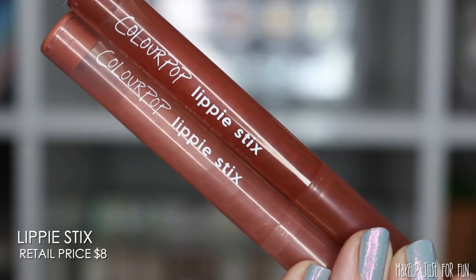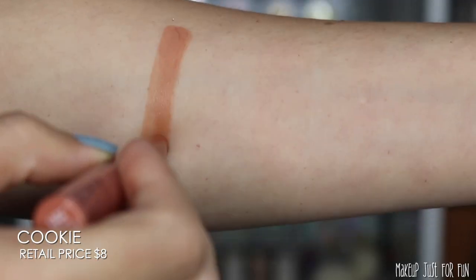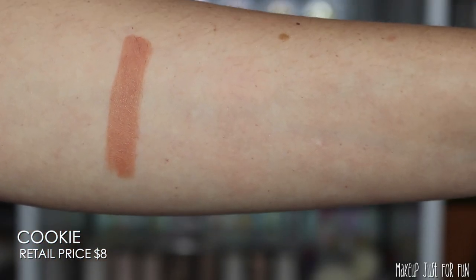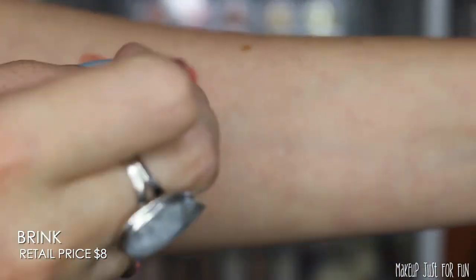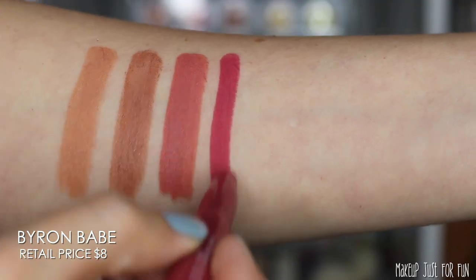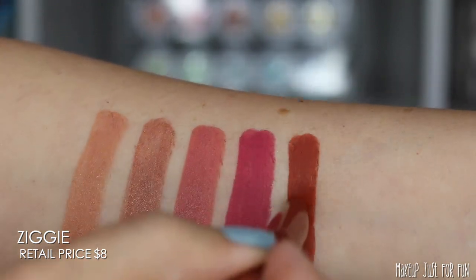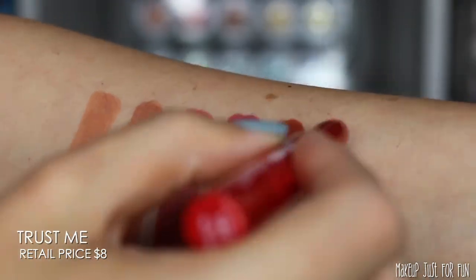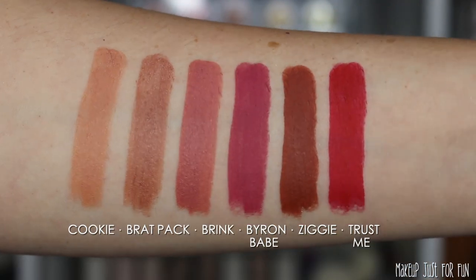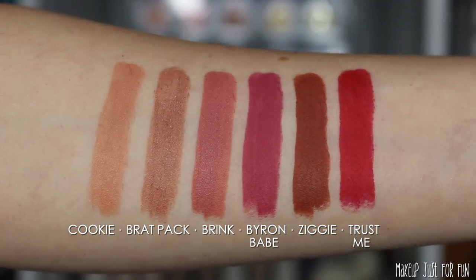And last but never least, one of the OG ColourPop lip products are their Lippie Sticks. I absolutely love the Lippie Sticks. These are a product that have really stood the test of time. A lot of these colors have been around for a really long time. And obviously, I love Lippie Sticks because, as you can see, half my favorites video is gonna be Lippie Sticks shades. They just got this fancy new updated packaging, but a lot of the same beloved colors have remained. So these are my top six favorite Lippie Sticks shades.